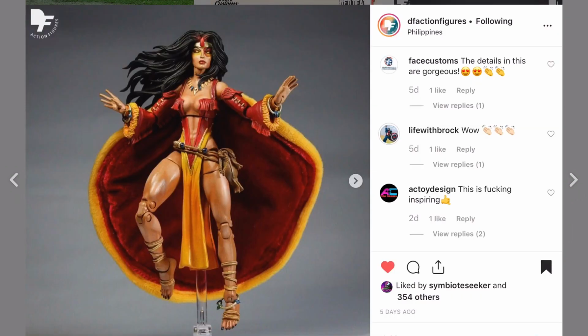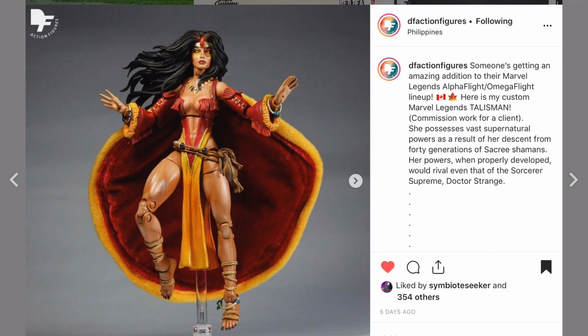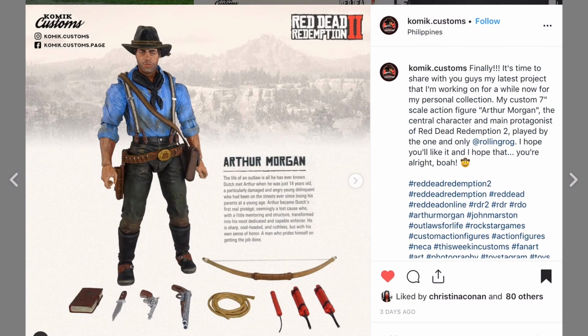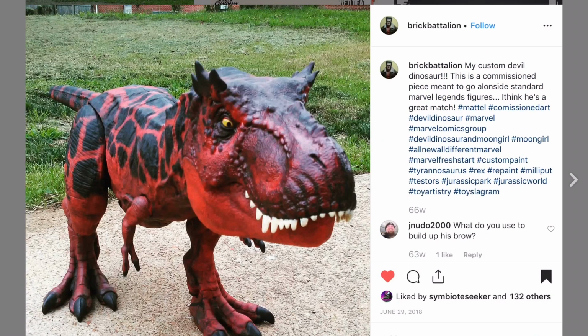The third one is going to be, what was her name again? I keep on forgetting. What was her name? Talisman. That's right, Talisman by DF Action Figures. The fourth one is going to be Comic Customs. What's this? Arthur Morgan. It's right there in the title. And the fifth one is going to be Brick Battalion's Devil Dinosaur. And with that, those are the top 5.